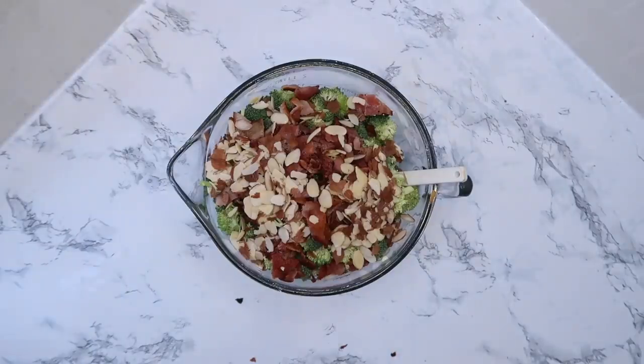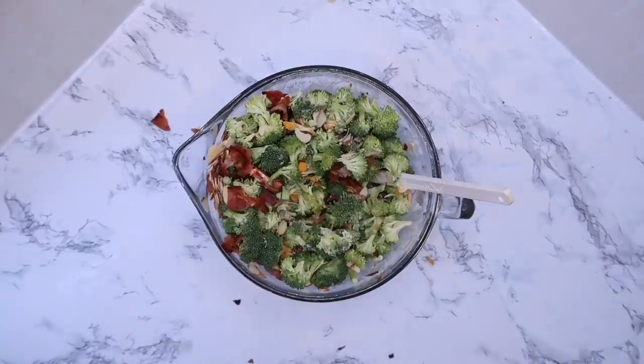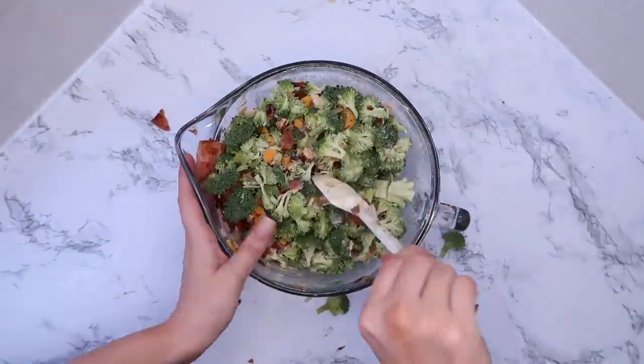Then to add a nice little texture and crunch, I like to put in some slivered almonds and mix it up, and you got your broccoli salad.